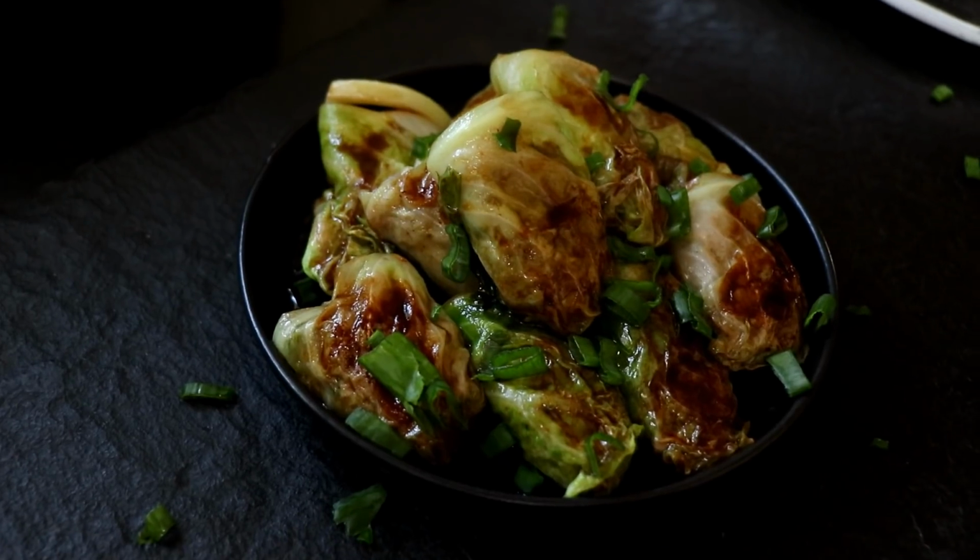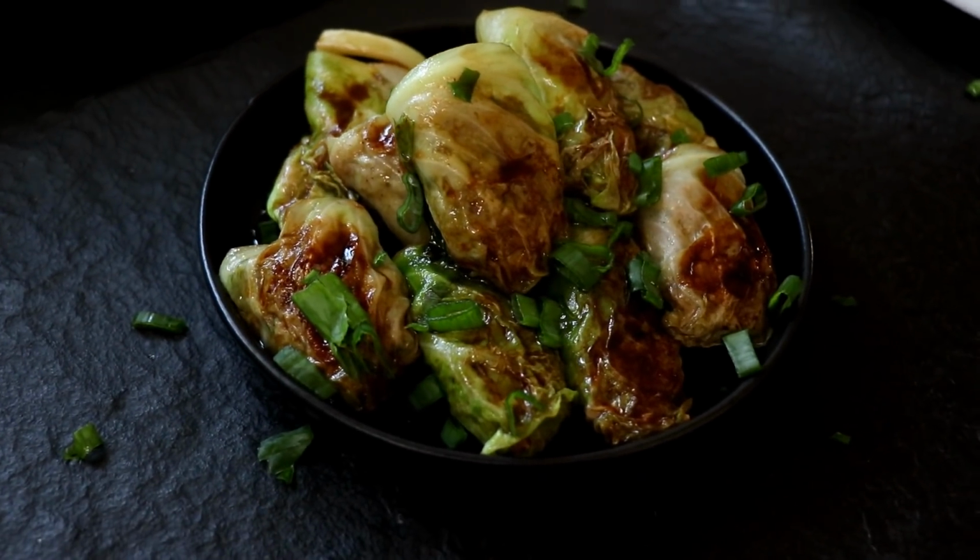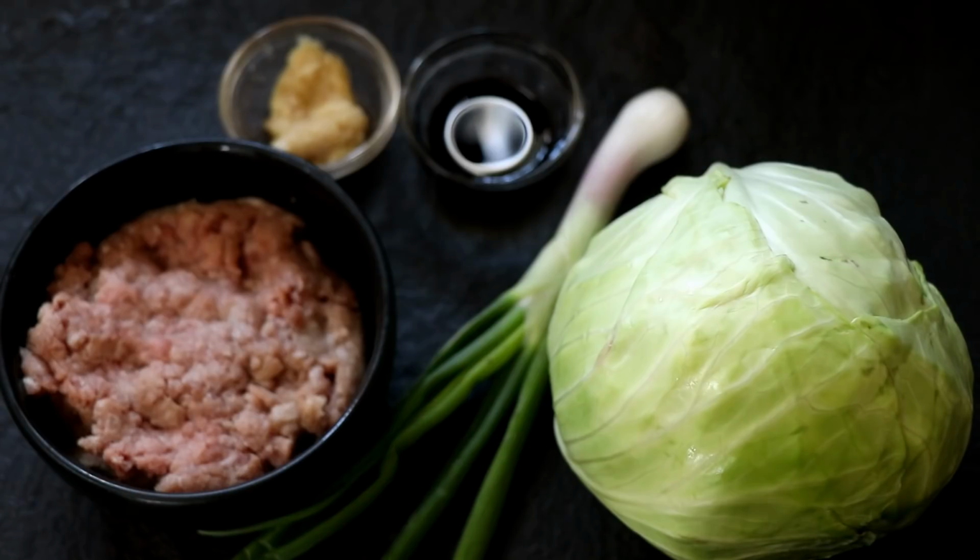So that was your lunch. And for dinner, you are going to be making and eating my 5 ingredient keto pot stickers or keto dumplings. It doesn't matter what you call them, they are delicious. And we're going to be using cabbage to make the wrappers, so there's no flour involved. For this recipe, you are going to need ground pork, garlic paste, soya sauce, spring onion and cabbage.